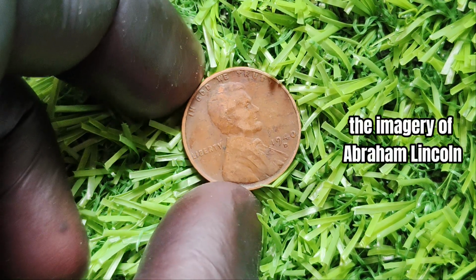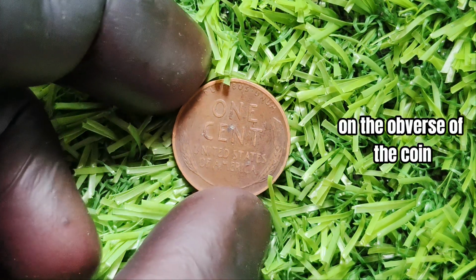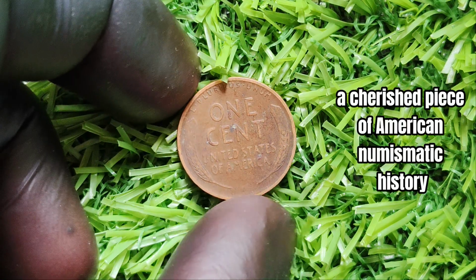The imagery of Abraham Lincoln, the 16th President of the United States, on the obverse of the coin is a powerful symbol of unity and perseverance, making this penny a cherished piece of American numismatic history.